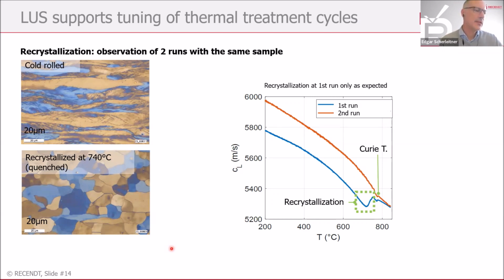So this is an important process, coming back to the energy efficiency and contribution to the day's needs. If you have a lot of accompanying elements in there, or even not a lot, but some, copper, for example, or silicon, they change the behavior of the material and they maybe shift the recrystallization temperature. And if you want to adapt your process according to the current mixture of material that you have, you can do this quick analysis at line in a thermal simulator with laser ultrasound to get the needed information.